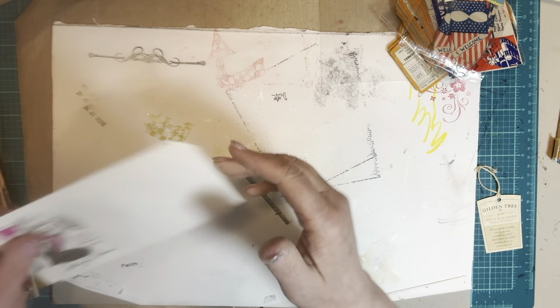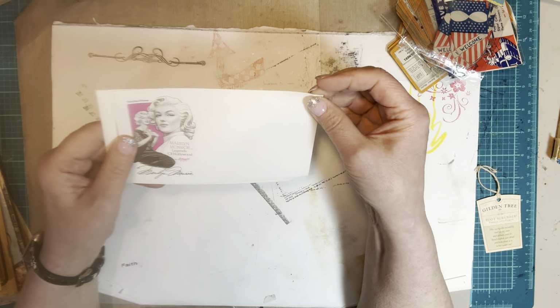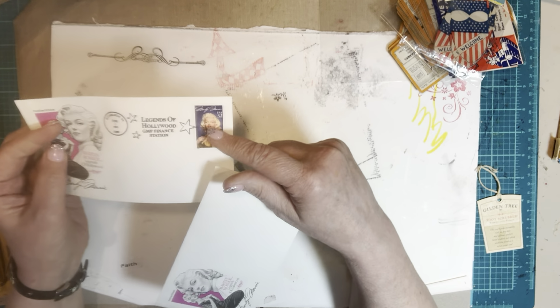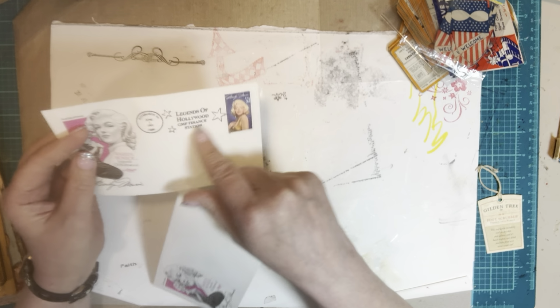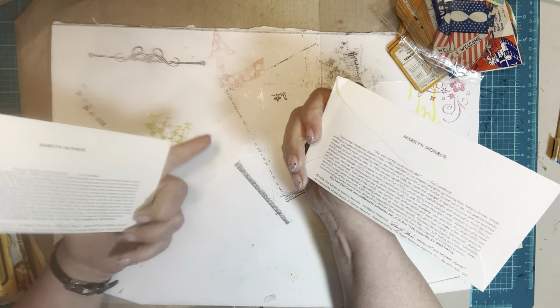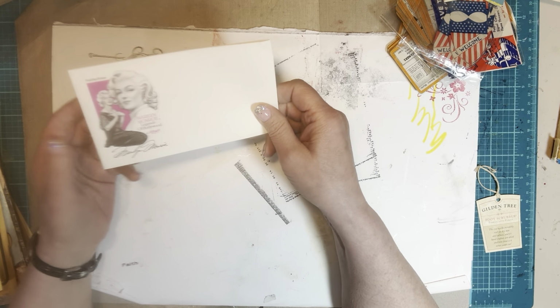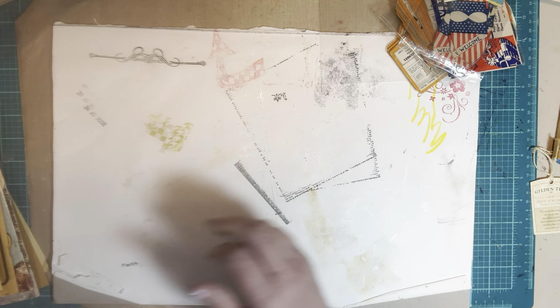And I found some more of the Marilyn Monroe first day of issue envelopes. So I'm going to be selling them. This one actually has a stamp on it. And this one has a stamp on it. So I'm going to be selling those. But I didn't list them yet, and I'm glad because I found 2 more.